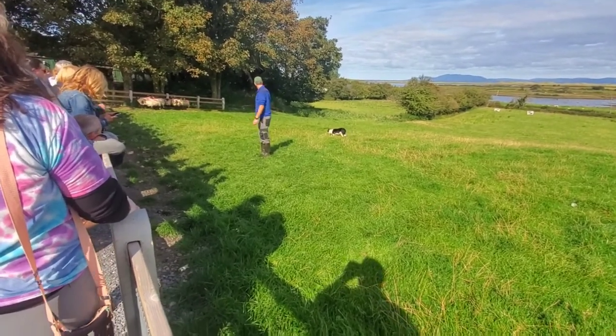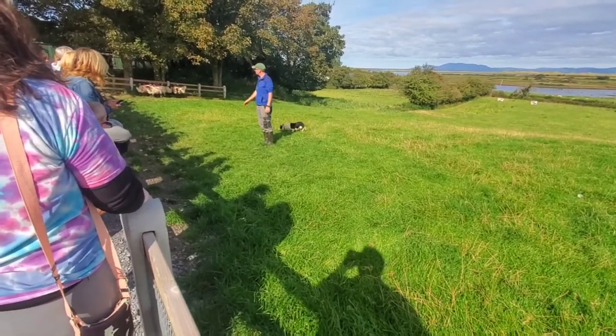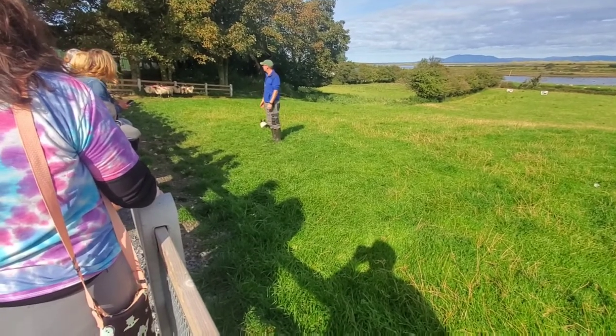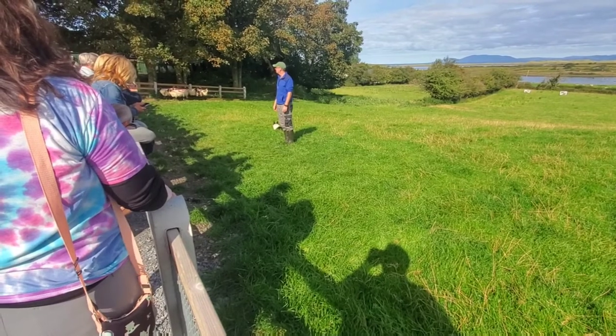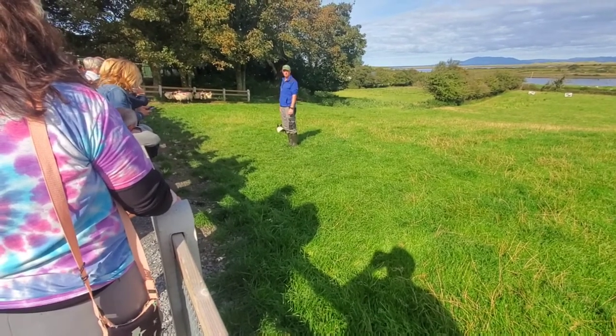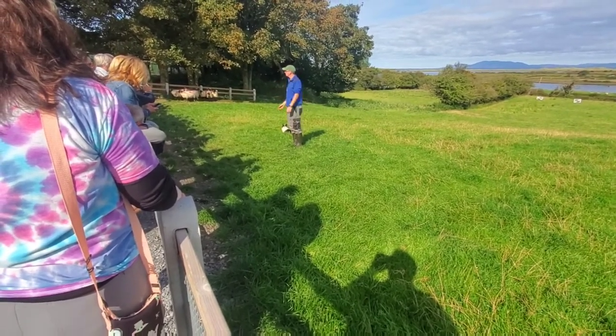A little more. That is our. So as the dogs move around the sheep to their left, we make a sound. As the dogs move around the sheep to their right, we make a different sound. And eventually they learn that the sounds we're making mean the different directions.